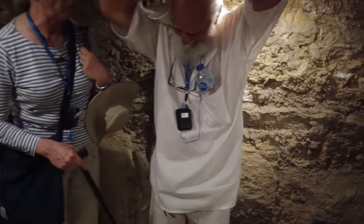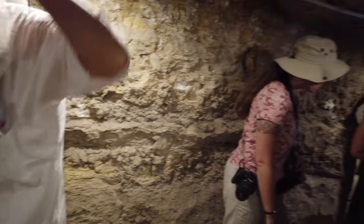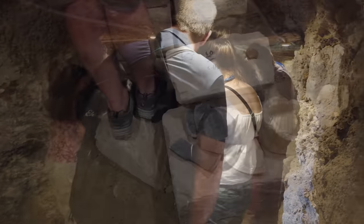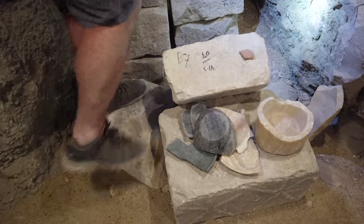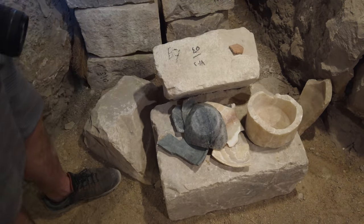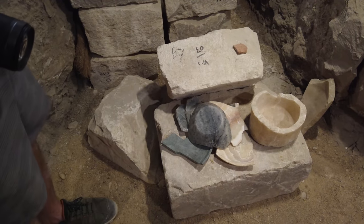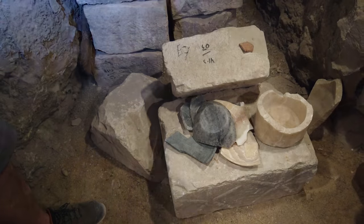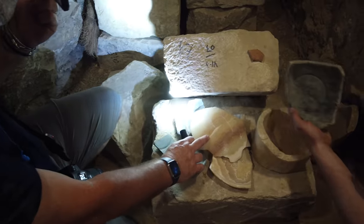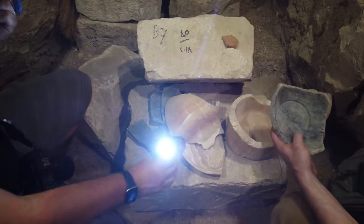I think crocs are more impressive, because these come in so interesting. These are some of the shards of the hard stone vessels that were found underneath the step pyramid, more than at least 30,000, maybe 40,000. Could you shine your light, see how translucent this stuff is? Okay. Pick up that one.